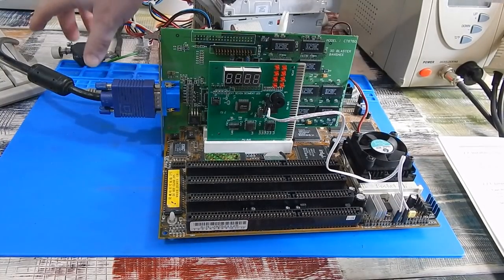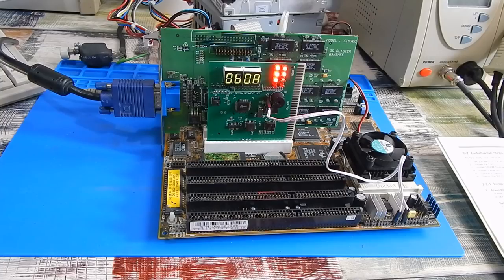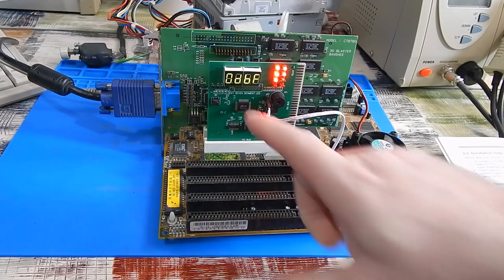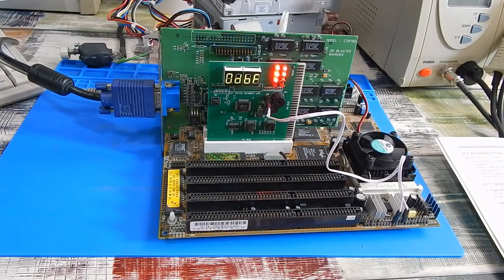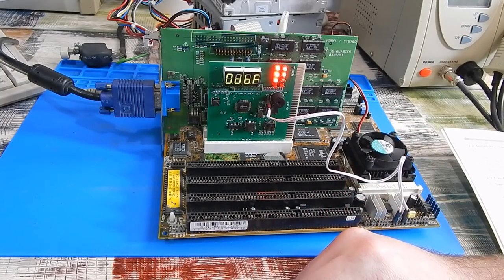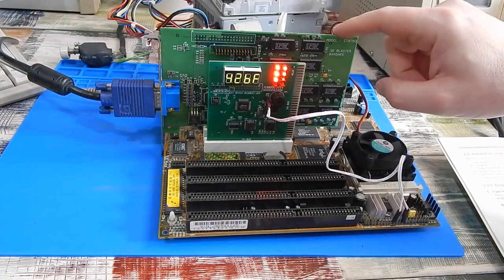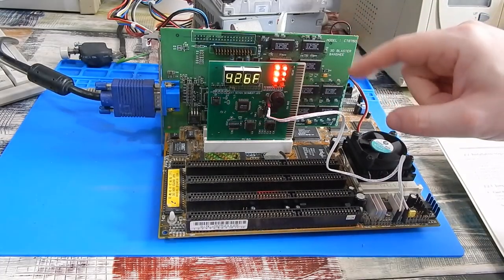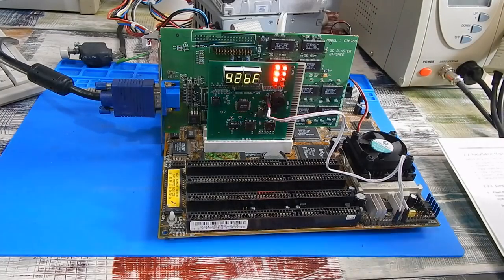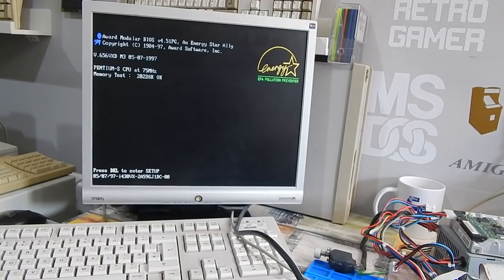Right, let's test it. That looks a lot more promising, doesn't it? Getting some activity on the bus, but we're not getting a picture. Another dead CPU fan. Really didn't want this card to be dead. Let's try it with that Trident card, see if it comes on. And away it goes. So the board's okay.